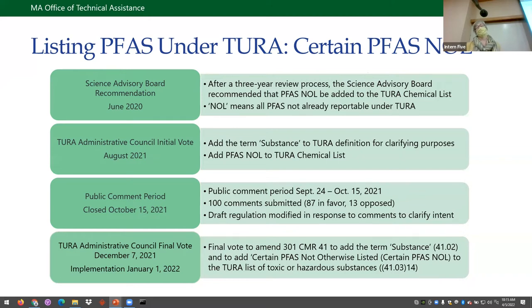In August 2021, the Administrative Council had their initial vote to add PFAS NOL to the TURA chemical list, but also add a term, substance, to the definition section, just for clarifying purposes. We had a public comment period between September 24th and October 15th, 2021. We had 100 comments submitted. 87 were in favor, 13 were opposed.